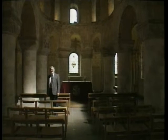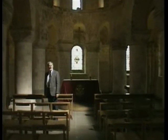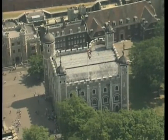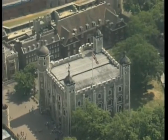It's here in the Chapel Royal that the monarchs would have worshipped on the night before their coronation procession to Westminster Abbey. Here too, young noblemen kept vigil before the new monarch made them knights to accompany him to his coronation. For over 100 years, the White Tower served as a fortified palace.